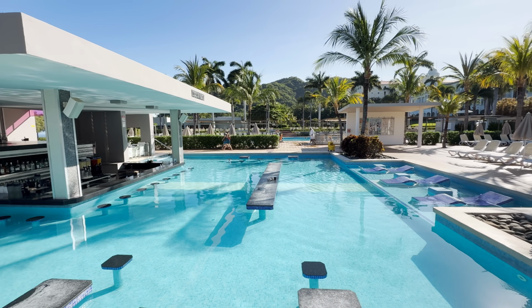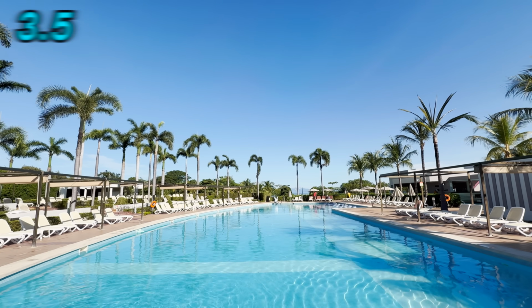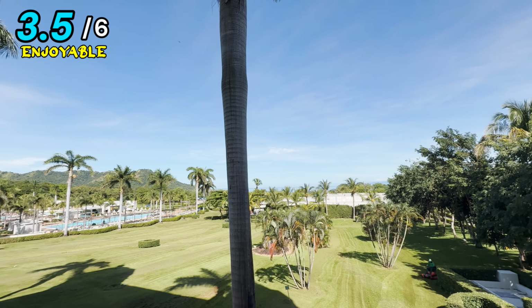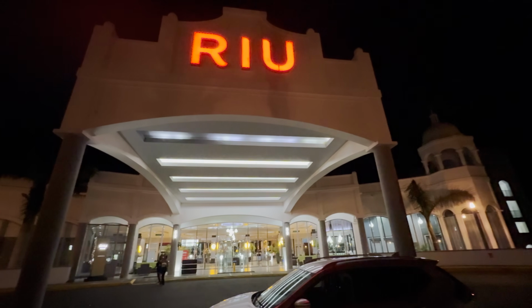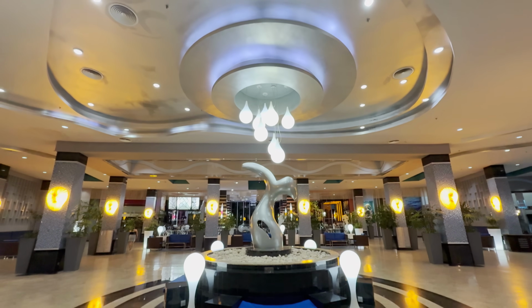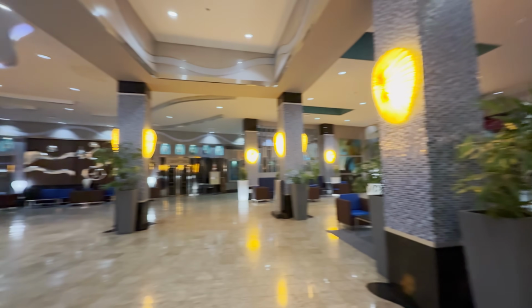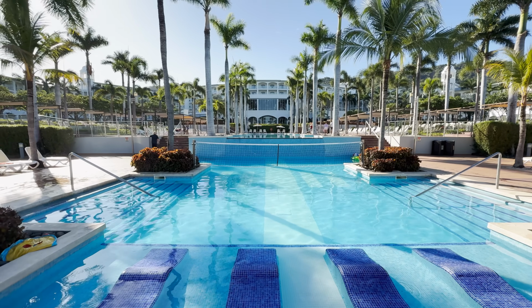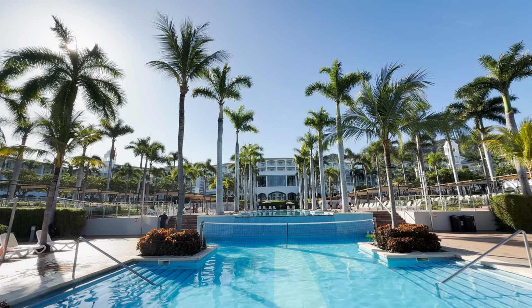Ultimately, in the end, I'm rating Riu Palace Costa Rica a 3.5. Most of the drawbacks are equally offset with strong, appealing benefits, but overall the resort is more yin-yang than consistently awesome. Riu Palace Costa Rica is one of the most respected resorts in the entire Riu portfolio, and I can certainly understand why. In a couple years, after the updated rooms and a little bit of modernization, I will return, and hopefully my experience will be even better than my one that was already great.